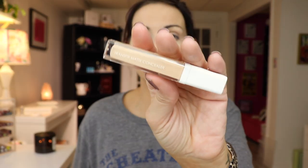Okay. Wow. This foundation looks awful. It's creasing as we speak. Oh my God, I'm so sorry, Natasha. I really, really love Natasha Denona so, so, so much, but this concealer was not it for me. The Transfix Matte Concealer, it was just a little bit too matte for me. This one's in the shade 3W.